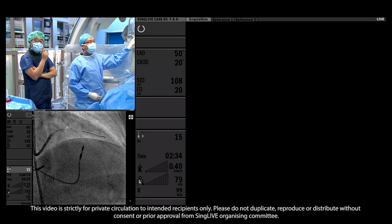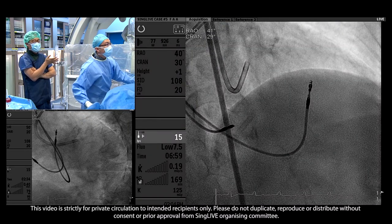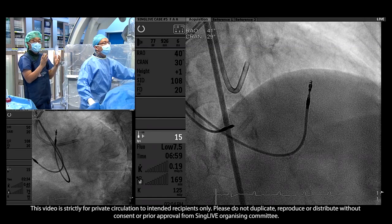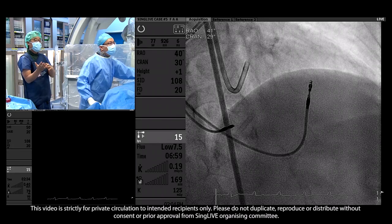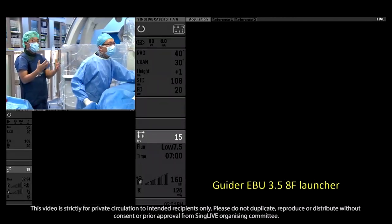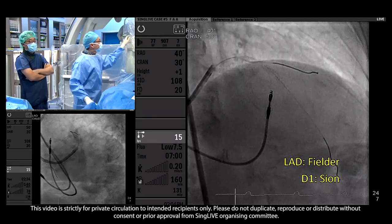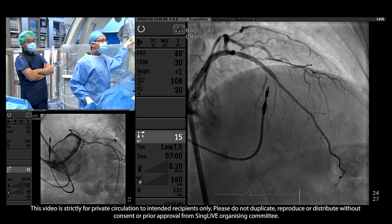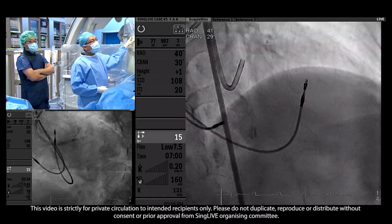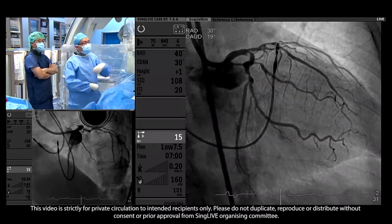So I have one question for the panel. The ejection fraction is 35, so how does the panel manage this patient? Do you do upfront IABP? How do you manage the hemodynamic support for such a patient? Paul in Taiwan, what sort of hemodynamic support would you use, or would you use any at all in this patient? Well, for us, I think IABP is essential.